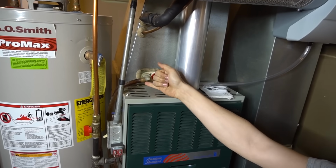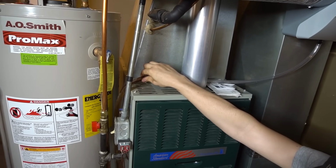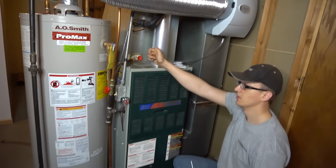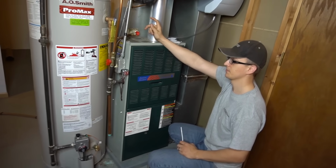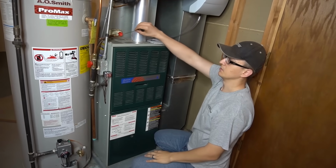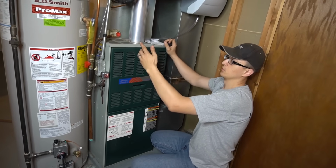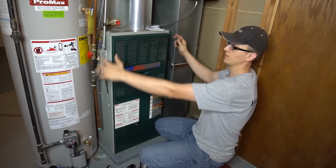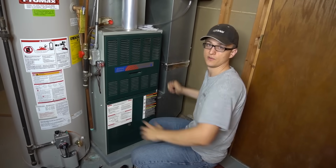Try blowing through the hose first. See if you can blow through it easily. If you can't, then you might need to get some compressed air and blow that out, or pour some bleach solution down it. And then also you can take this fitting all the way off and clean any debris that's in there as well. And what that would look like is everything is working fine. It's cooling the house, but you have water just running down all over the sides of your furnace.